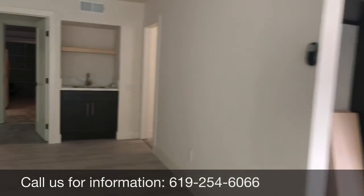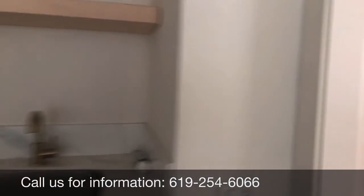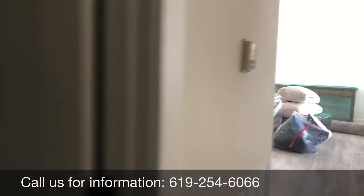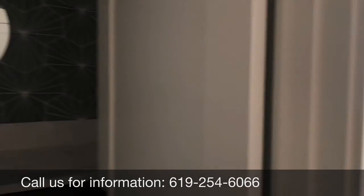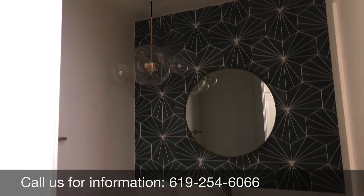So we'll just take a tour this way. That leads out to the garage and the washroom. Half bath there. Check this out. Look at that, how pretty.